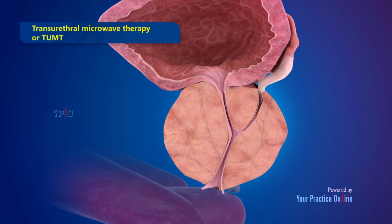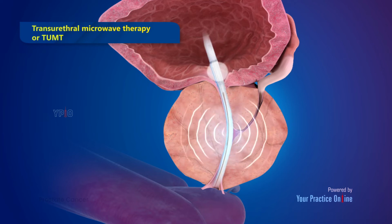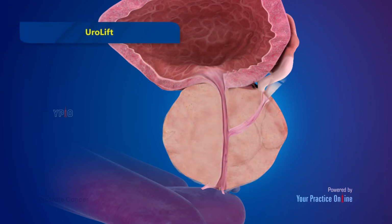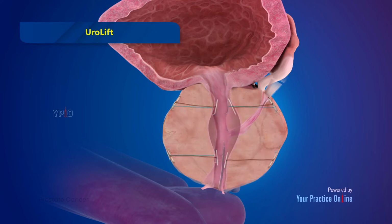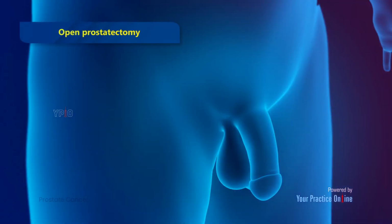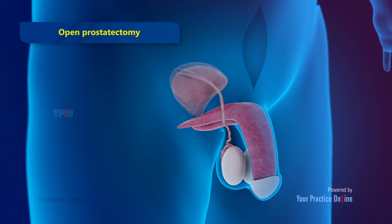Transurethral microwave therapy, or TUMT, using heat from microwave energy to destroy part of the prostate. Urolift, a new system which uses implants to lift and hold the enlarged prostate tissue away from the urethra. Open prostatectomy. This involves making an incision on the skin to access and remove the prostate. This is rarely used and mostly recommended for very large prostates.